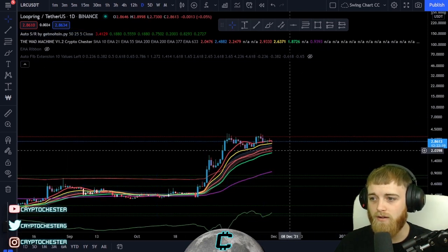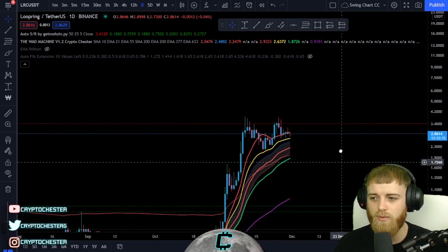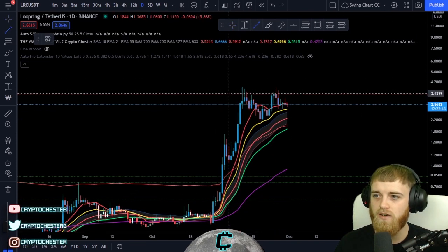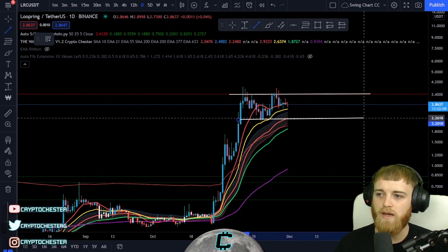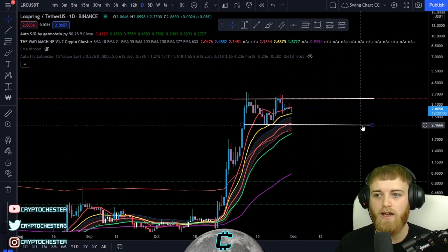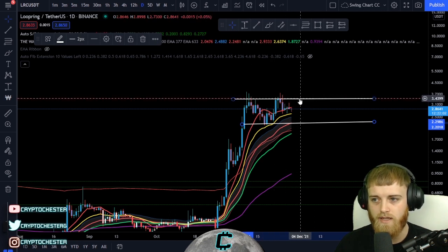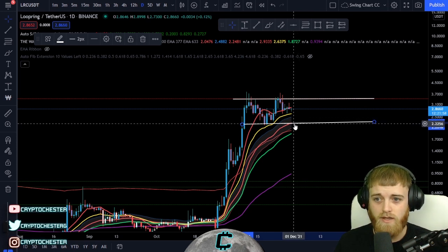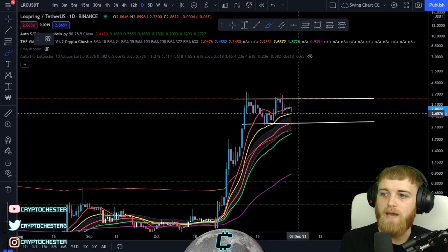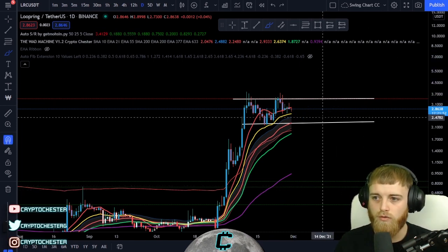From there, the parabolic motion has just come into Basecamp 1, and this is a perfect example of Basecamp 1 creating a really nice range in this area, and this is what we are looking for when we're looking to take another leg up. The level of resistance we are finding here is around $3 and $3.40, and the level of support to look out for is around $2.24. Maybe we scurry around in this zone for a bit longer before taking another leg up.